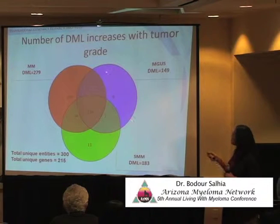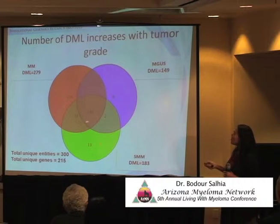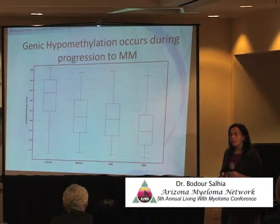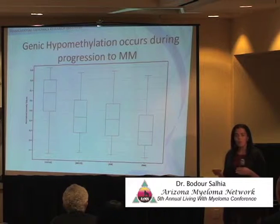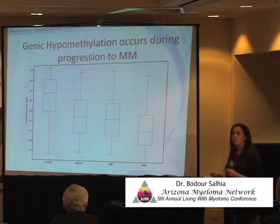And this is just a Venn diagram showing from MGUS to smoldering to myeloma that the number of changes increase. There are some unique changes, and then there are some common changes. If you look at the overall methylation values for the genes that were deemed statistically different between normal cells and tumor cells, we found that there was a general decrease in the methylation levels as you progressed through myeloma.